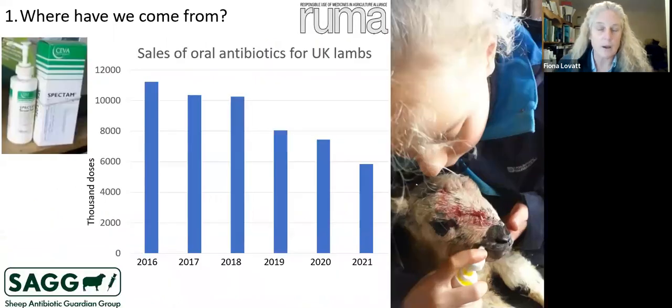This part is about where we're moving on to. The other thing with RUMA and the work we're doing looking at antibiotics is that we could track sales of oral antibiotics, and back in 2016 it was 11.5 million doses in the UK. By the time we got to 2021, just 2 years ago, we were down to 5.5 million. We were quite pleased with that, and we were quite pleased as well that we'd managed to do it gradually and with no reports of any issues with animal welfare. It wasn't too traumatic.